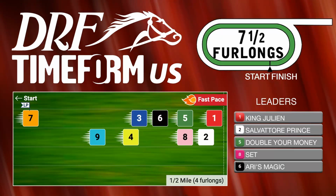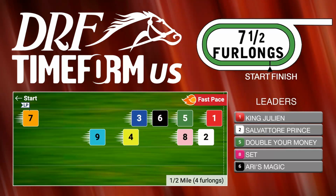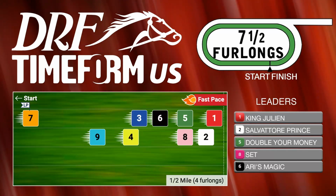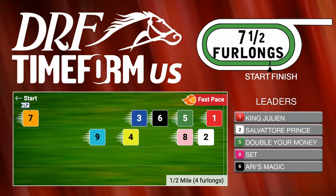And a horse that would benefit from a blazing fast pace is coming out for the Brittany Russell barn. That's the number 7 Massive. Note the LP flag over his chiclet. That indicates he has the fastest Timeform US late pace rating.